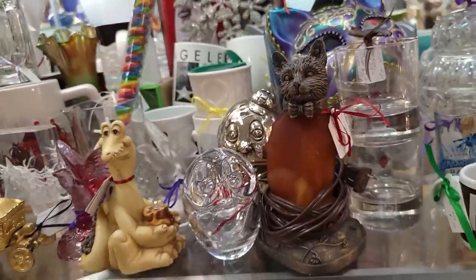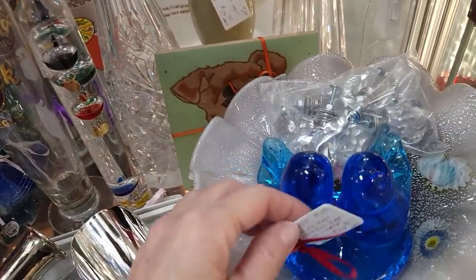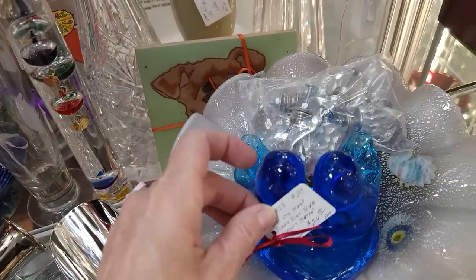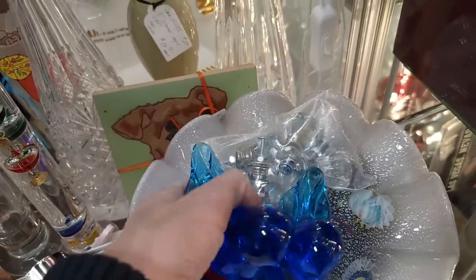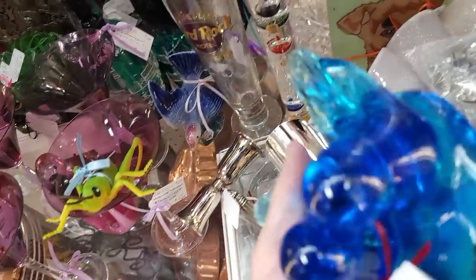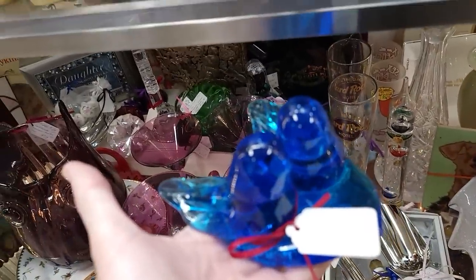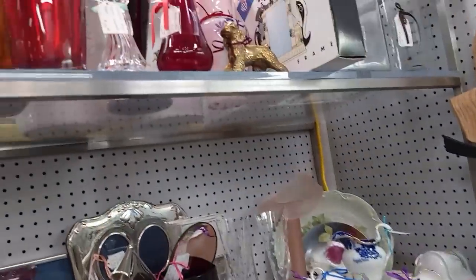It's 29. Ooh. We got some birds here. 25% off. I think the size of this one makes this a good purchase. It's a Leo Ward. Yep. We're going to grab that one. See if maybe there's any more of these little birds hanging around in this booth.